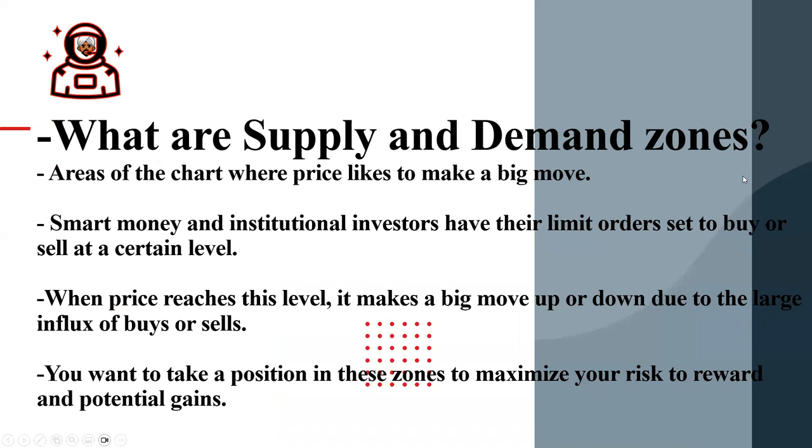All right. So, what are supply and demand zones? These are areas of the chart where price likes to make a big move. As you can see, the Amazon chart. Every time price entered the zone, it just made a huge move. The theory is that smart money and institutional investors have their limit orders set to buy or sell at a certain level. When price reaches this level, it tends to make a big move up or down due to the large influx of buys or sells. So because there are so many limit orders there, the price is just going to make a gigantic move, either to the upside or the downside.